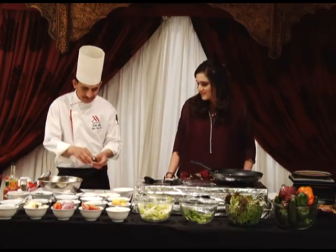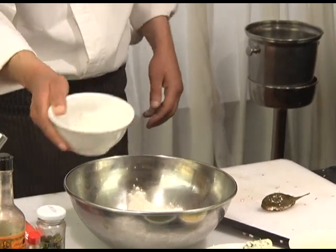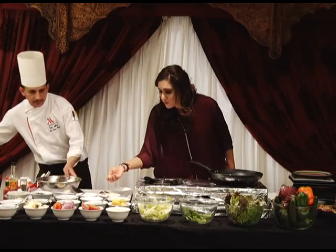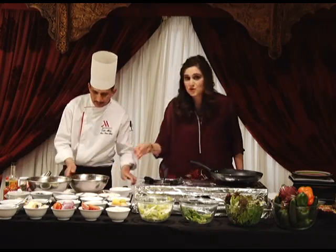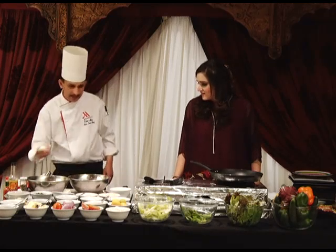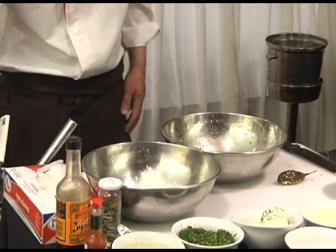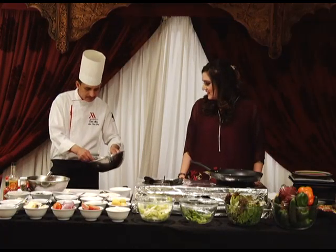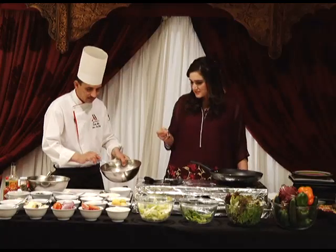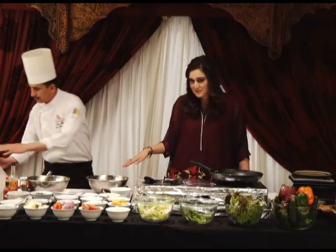Now added the fine flour. So it's fine flour and then panko breadcrumbs. Panko breadcrumbs are more coarse than the normal breadcrumbs at home. Then one egg, and you whip it. So just mix the egg slightly because we're going to coat it before frying.